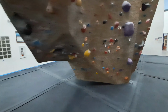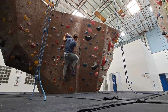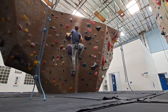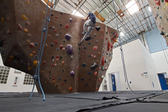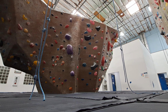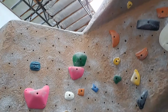So that was V2. Came up over the top there. I want to try this cheeky little V3. Let's see what else we can find. This yellow V3 Plus looks doable. It's all on this side and over. Let's see.